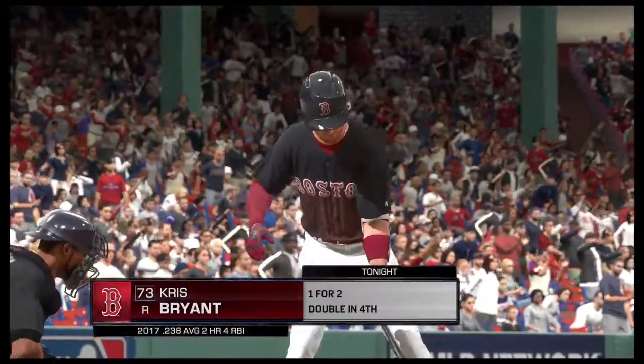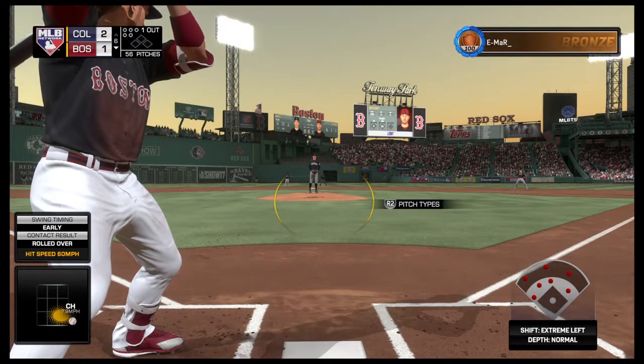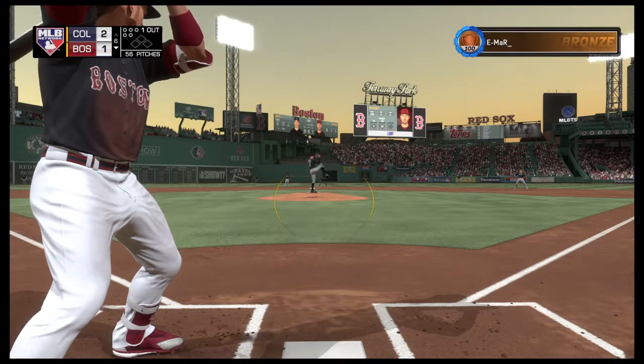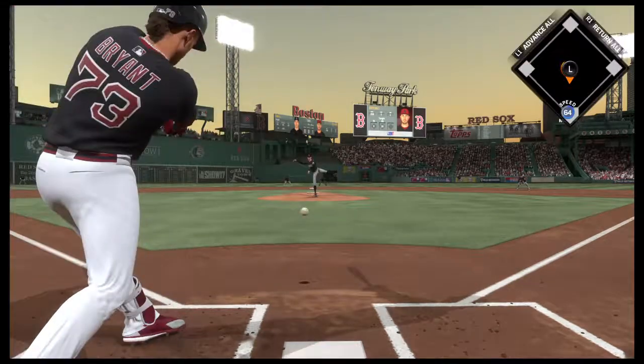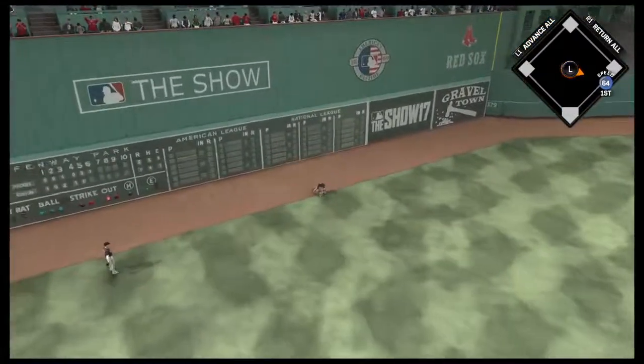Ready once again, Chris Bryant. He doubled earlier in the game. 1 for 2 to this point. Ready with the first pitch. Here it comes. Drilled on the ground to short, and that gets through for a 1-out base hit.